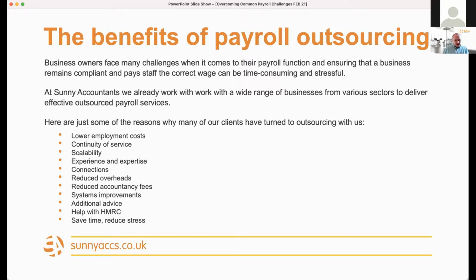Additional advice. Our experienced team will be well briefed on the most tax efficient way that a director should be paid and be in a position to advise on optimal salary levels.